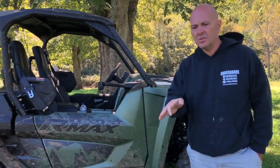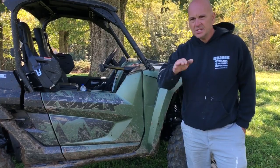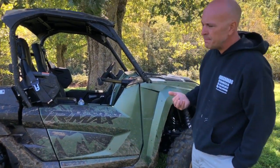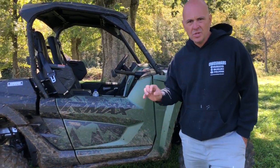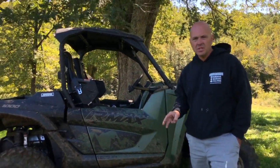pitched it down a hill or a cliff or in a ditch, whatever you want to call it, to see if we could get the rollover effect or get the rear wheel to come up. Very solid. If the wheel came up, it was only an inch or so. This thing will crawl. It will trail ride very well. It's got enough power to do anything you want.